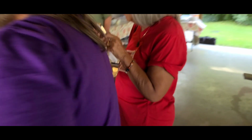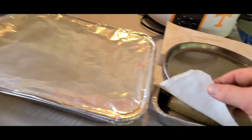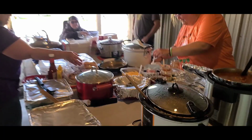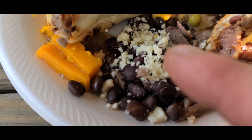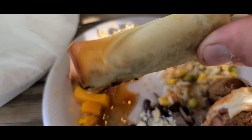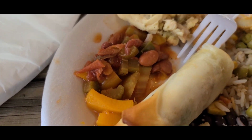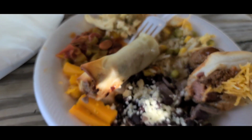And I do know Tim made some of his famous egg rolls. There's some right here. You can see them in there. From Mo Bang for your bucks. Famous egg rolls. Try to get a little bit of everything. Little chili dogs. Whatever this is. Parmesan. Sweet potatoes. The famous pork roll. Mo Bang's pork roll. Vegetable chili, Call Me V. Some white chili chicken. Some rice stuff. Some meatballs. We're going to try it all.